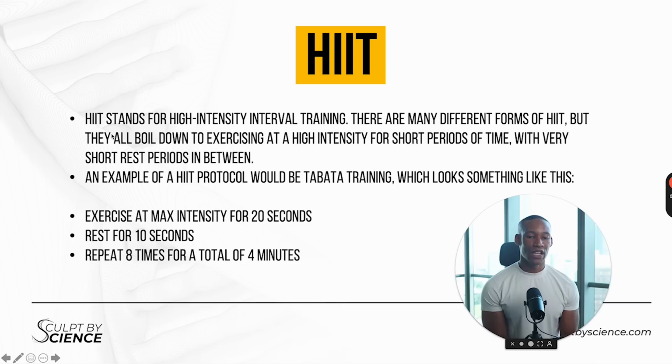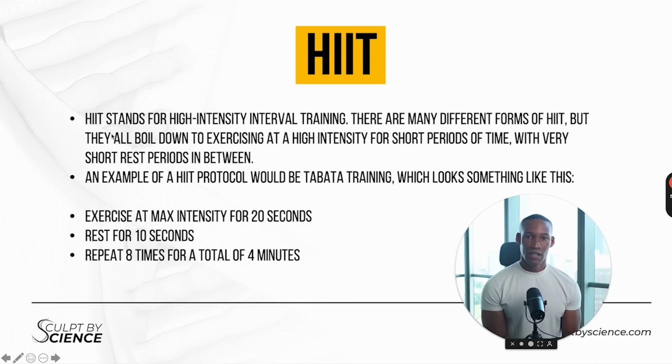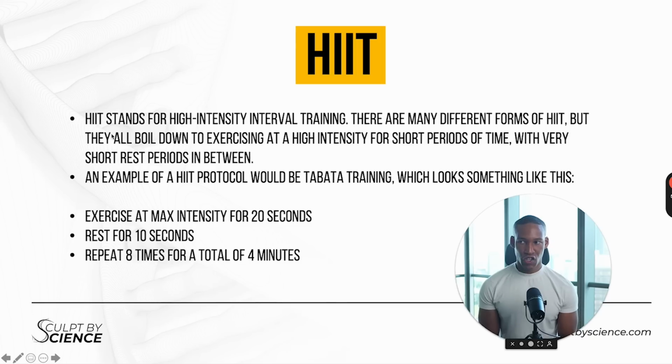So an example of a HIIT protocol is Tabata, right? You'll do 20 seconds of intensity, right? Where it's hard to breathe. It's like that type of cardio, right? 10 seconds rest and repeat 8 times for 4 minutes. So another example of what I like with HIIT, and it can change depending on whether you're fit or not. If you're on an assault treadmill, you can sprint for 30 seconds and then walk for 1:30.